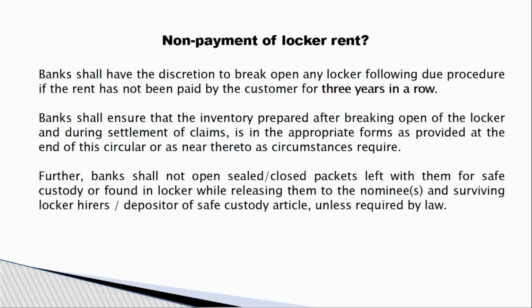Non-payment of the locker: you can break it open if the customer has continuously not paid the rent for 3 years. Then you can break open the locker and settle the claim, and whatever valuables are received from the locker can be given to the customer. If the customer is not responding, then it will be given to the nominee or legal heirs or survivors also.